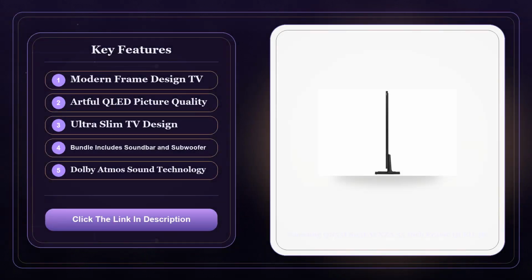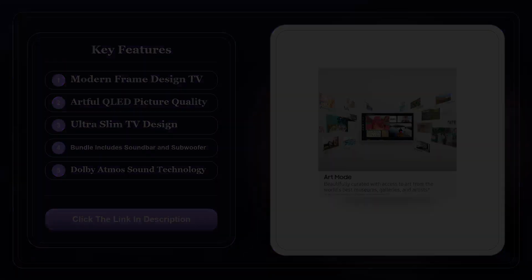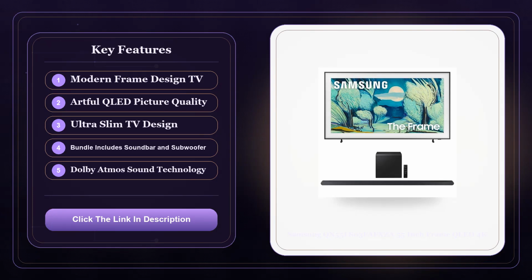they imagined. That's why today I'm breaking down the Samsung HWS-800D 3.1.2ch soundbar bundle that comes with the QN55LS03FAFXZA, the Frame TV, so you can decide if it really upgrades your home cinema or if you'd be better off putting the money toward a separate setup.